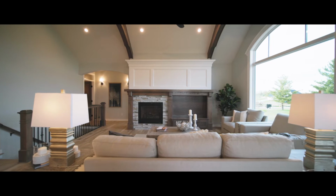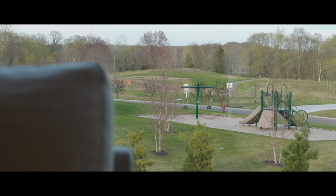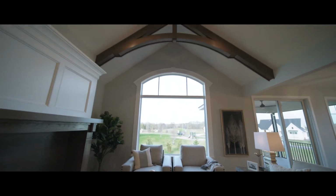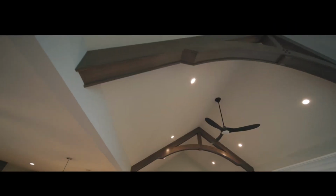The first thing you see when you come in the house is the dramatic great room. We have a 12-foot arched window looking out over the park behind the home, framed by these ceiling beams, custom made on site, that frame the window.